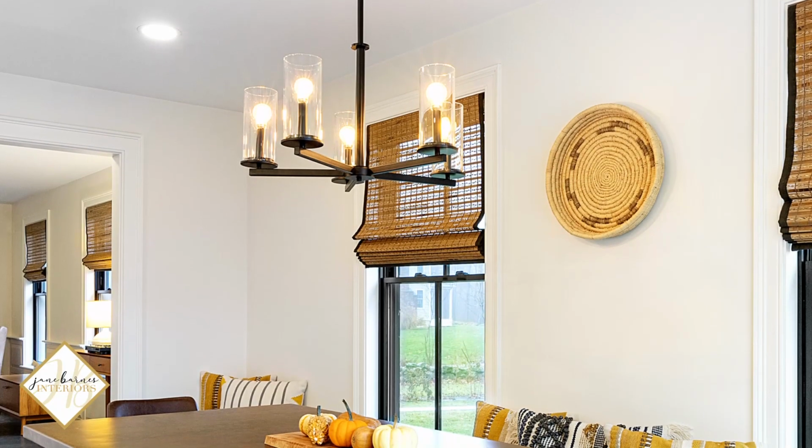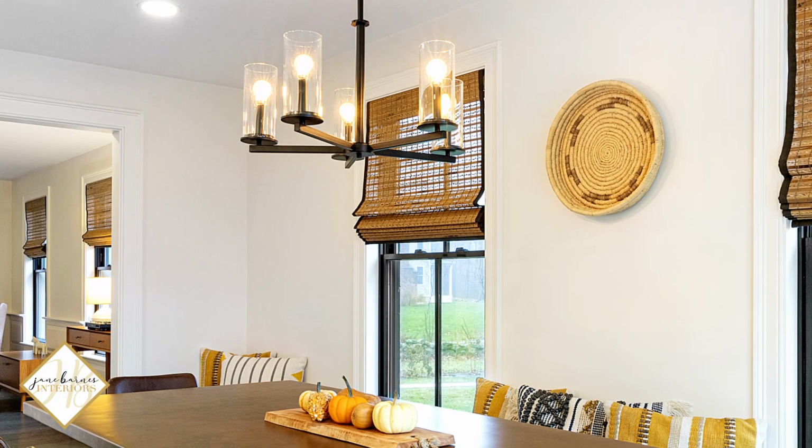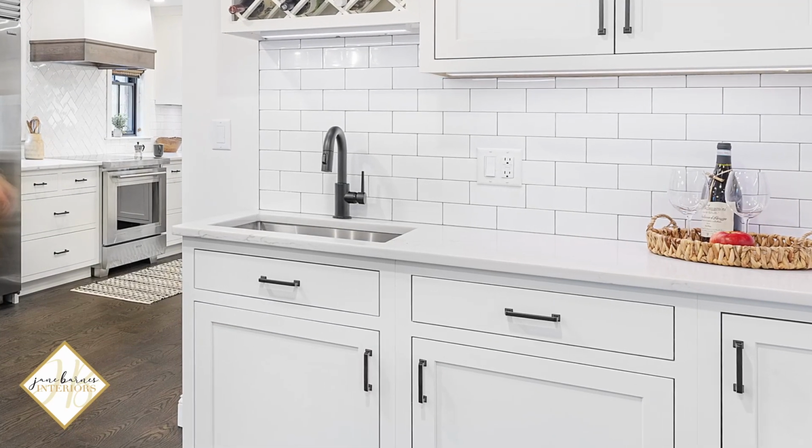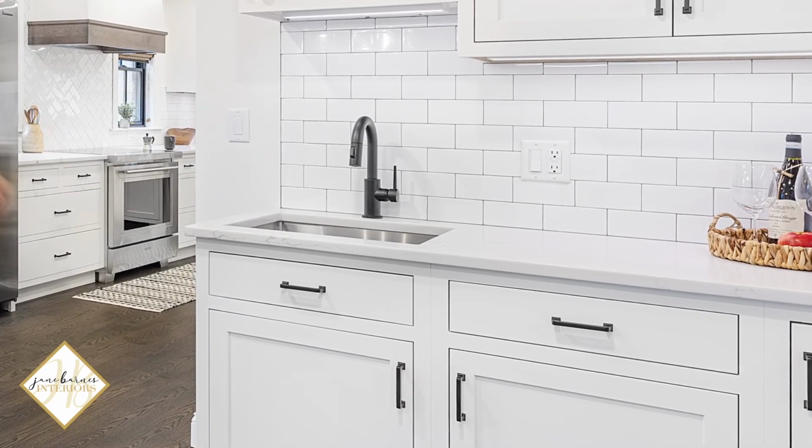So within that space, I carried that black and white aesthetic in and did this black light fixture above the table, which is absolutely beautiful, and then added a bar area, really like a beverage center area with a separate sink and faucet, also done in the matte black, and has space for all of the wine, all of the glasses, all of the things that are a lovely addendum to the existing kitchen space.